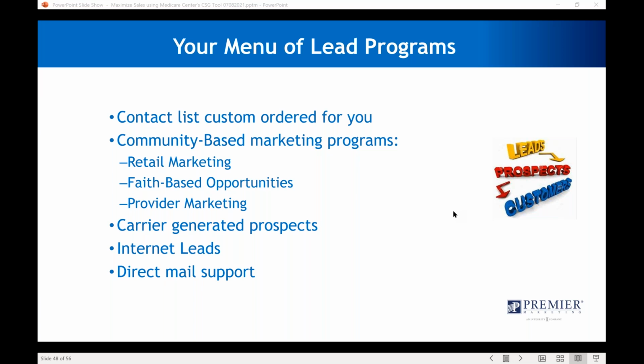We also have different programs that can help you approach the faith-based organizations and work through the folks that deliver on the benefits that we're covering through our insurance programs, the providers themselves.